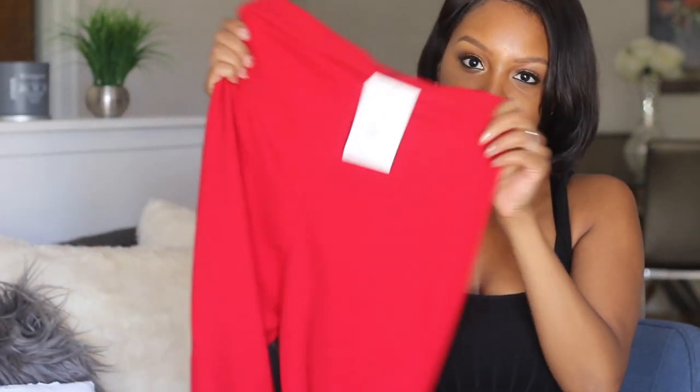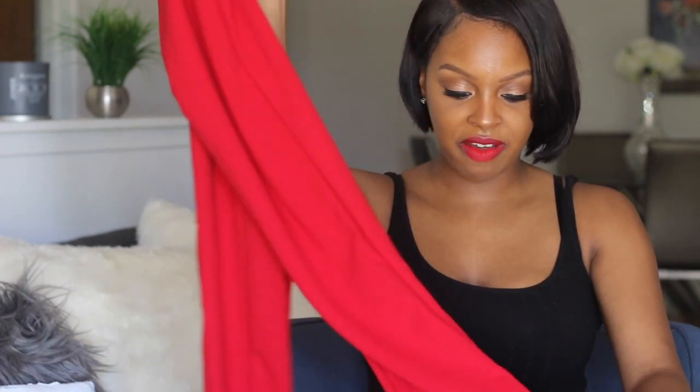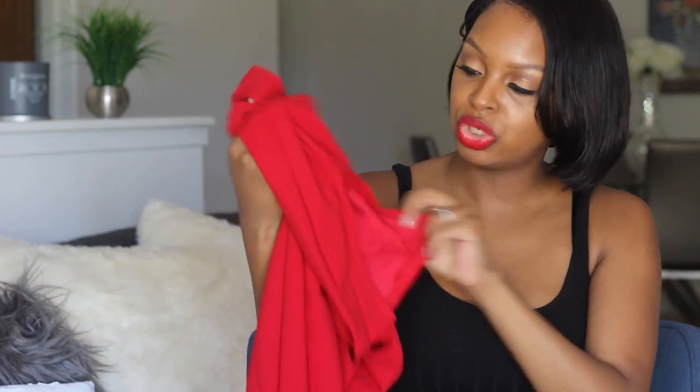Next up are these red pants. These are a size 10. And these are, ooh, stretchy as well. I'm so excited. These are stretchy, and they have a cute little slit at the end. So we're going to try those out.